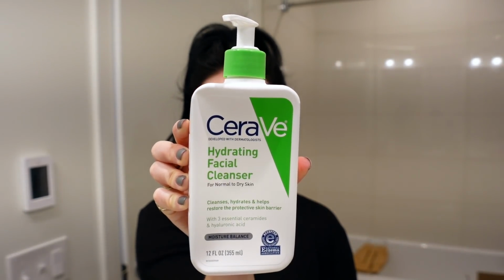Okay, so that literally takes off everything. I don't have an ounce of eye makeup left over, at least that I can see. And then I go straight in with my cleanser. This is my holy grail facial cleanser. I've used this for years now. I started using this when I was on Accutane, so I'm pretty sure I've used this for about 5-6 years now. It's a CeraVe Hydrating facial cleanser.